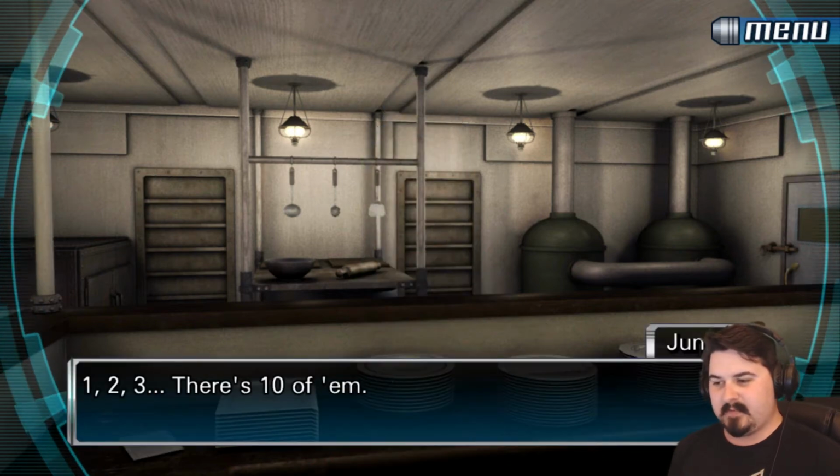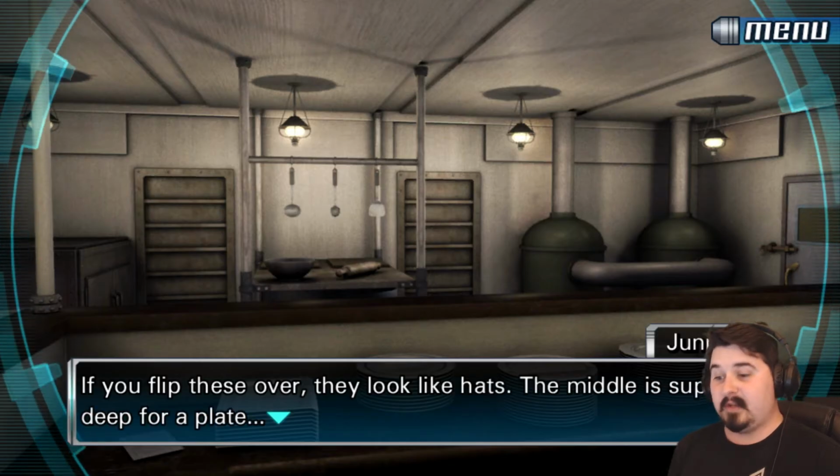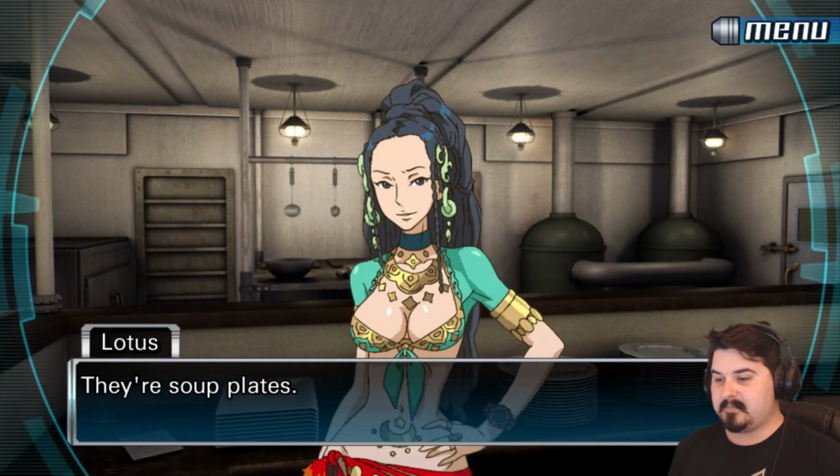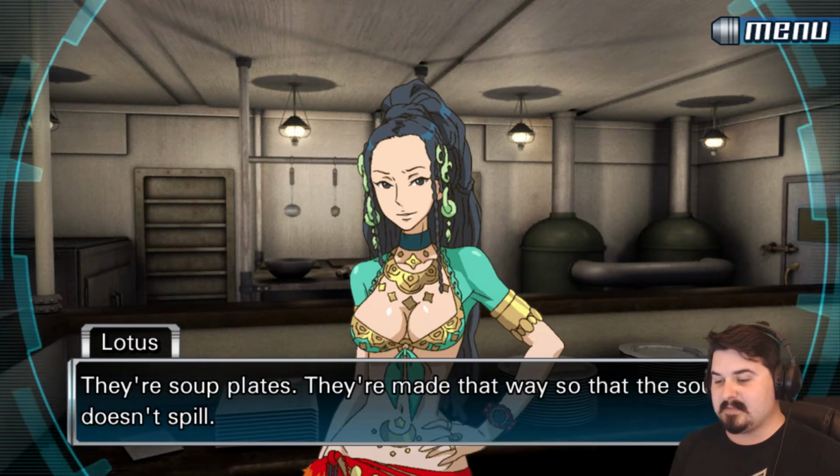1, 2, 3, there are 10 of them. If you flip this over, they look like hats. The middle is super deep for a plate. The soup plates. They're made that way so the soup doesn't spill.